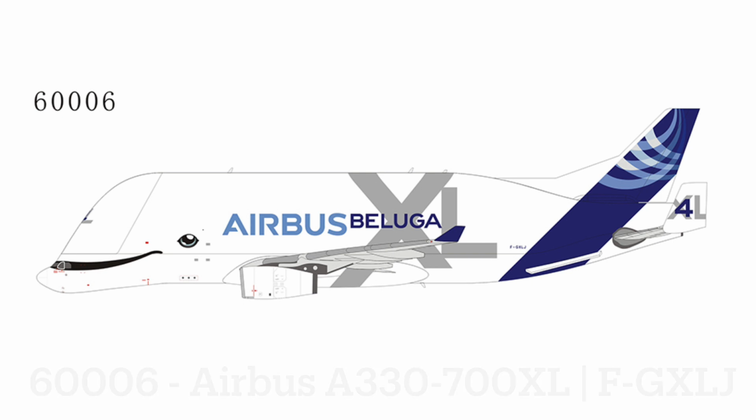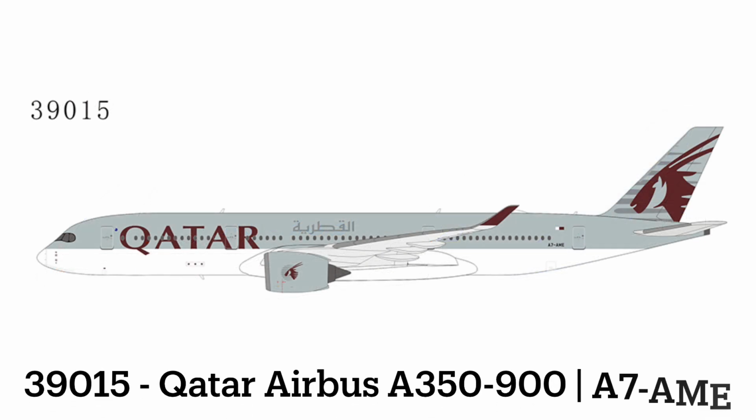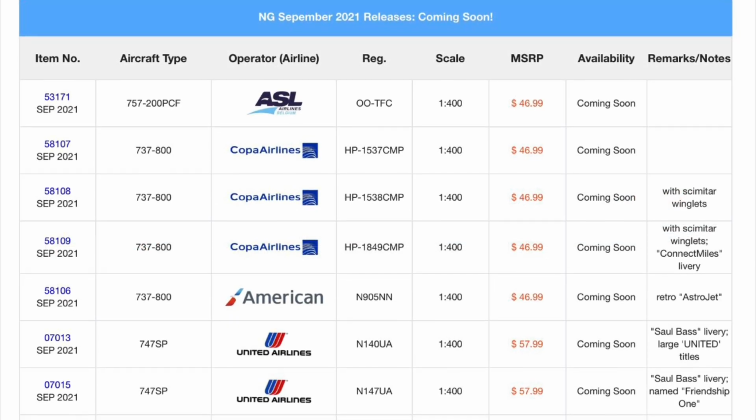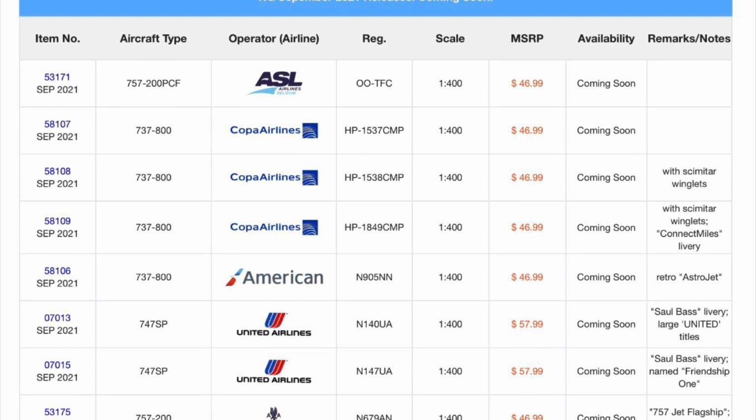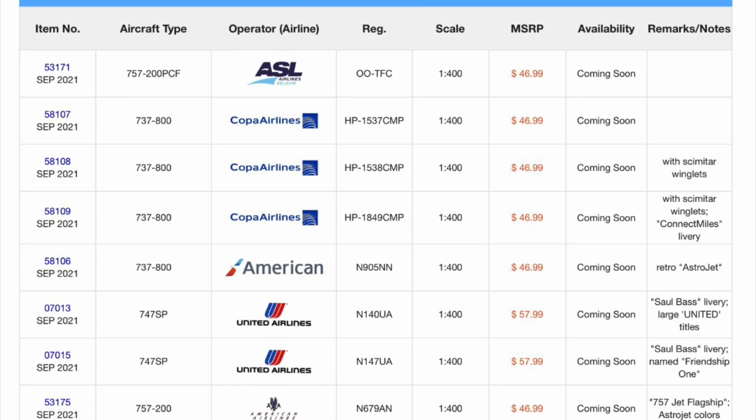And then finally, we round things off with another Qatar A350. So this is very likely a re-release, just to, I guess, keep the demand satisfied for this aircraft, because I'm sure this is pretty high. And that is all of the releases. Looking pretty good this month. I like all these releases pretty good.